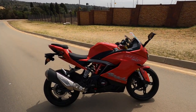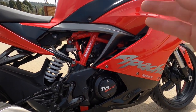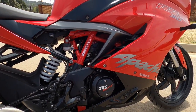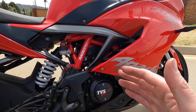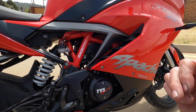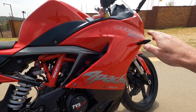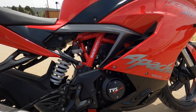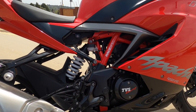I'm going to jump right into the specs, starting off with this motor. Interestingly, as I mentioned, it shares the motor with the BMW G310R, designed together with the Bavarians. It is a 4-stroke single-cylinder, reverse inclined, single overhead cam, 4 valves. Exact cc is 312.2 cc, and it's known as a 310, and it is liquid cooled. All goes through a wet multi-plate clutch, 6-speed gearbox, final drive chain.